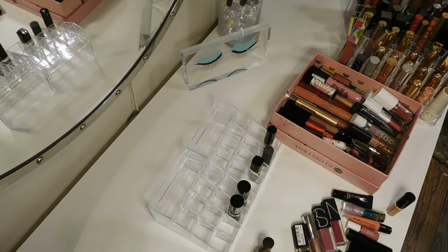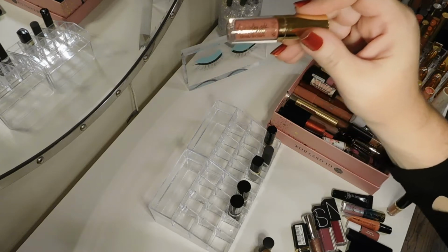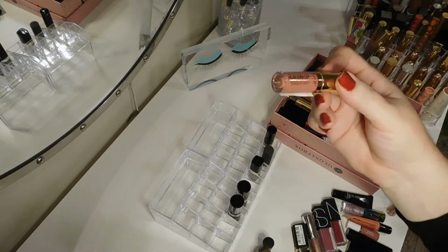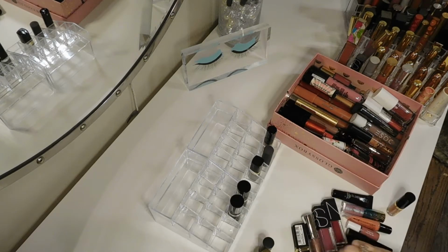This is a Tarte lip paint in the shade Goals, which is kind of a mauve nude too. I have a bunch of this kind of color, so I'm going to declutter that. I don't mind decluttering if I'm going to give it to family. I just don't want to throw it away.